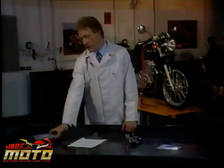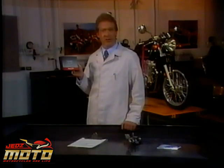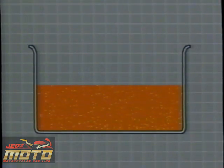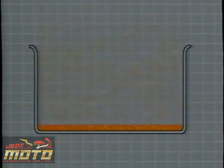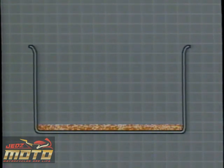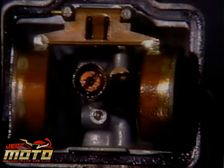Now, you may remember from Carburation Equals Air Plus Fuel that gasoline is a mixture of chemicals blended to control how the fuel vaporizes and burns. The more volatile chemicals in gasoline can evaporate when the fuel is being stored, leaving less volatile chemicals to become more concentrated in the remaining gas. When these concentrated chemicals react with oxygen, they thicken to form gum. If this gum gets into the carburetor fuel jets, it can reduce or even stop the flow of fuel into the engine. The residue you sometimes find in carburetor float bowls is gum.